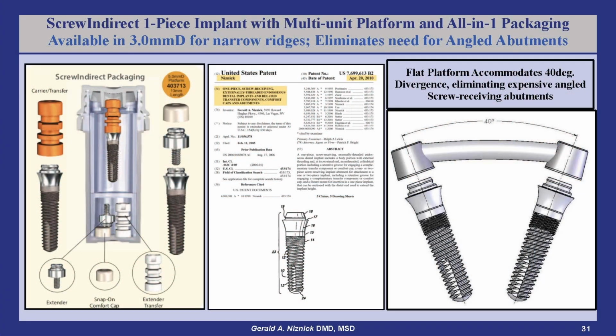Here is a screw indirect implant with its all-in-one packaging. The screw receiving multi-unit platform of the implant has a retentive groove for a snap-on transfer and snap-on comfort cap that are included in the package. The package even includes a 2mm extender abutment in case of tissue thickness.